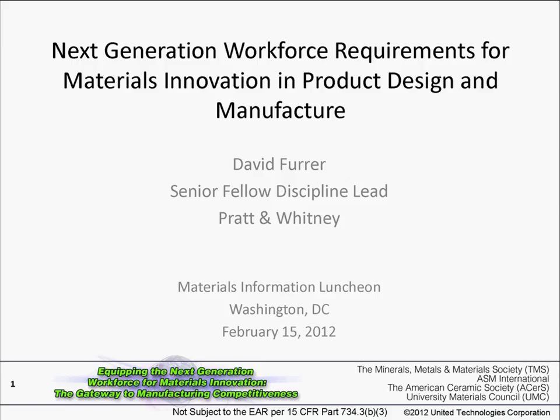I'm honored to be here, and I'm going to go through my case study, which is very, very similar to what Gern just showed, the issues of where are we, what are some gaps, and what are the opportunities. And I'm going to talk about that relative to designing components and designing systems. In specific, I'll talk about jet engines and aerospace and also automotive.